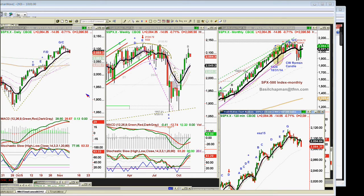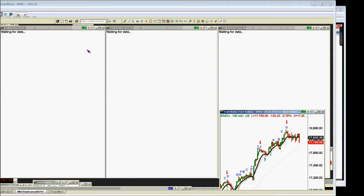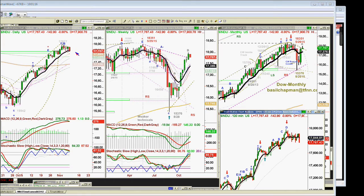Most importantly, as we're moving along, the S&P is down 0.70. The Dow at this particular point is down 0.79, a little bit deeper, and it is just holding the 9-period exponential moving average. If the Dow closes today or tomorrow underneath 17,650, that's pretty important support. Then all of a sudden you're looking at the entire 17,600s as key support, and then you start looking at the 17,500s.